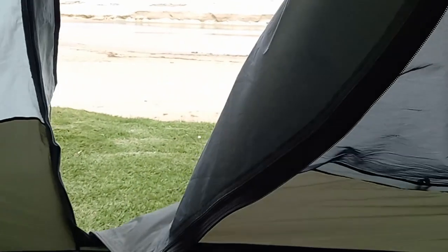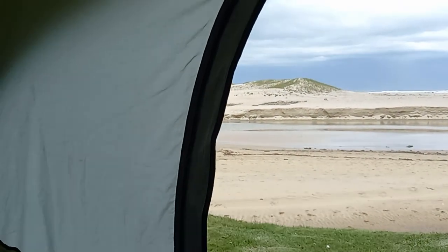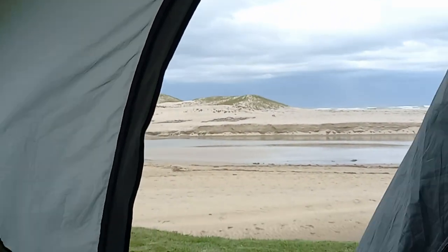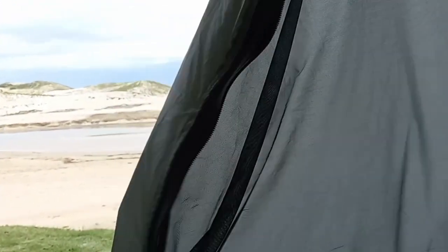We're having quite a hectic windstorm at the moment. We've battened everything down and we sit in our little tent staring through a hole through the door.